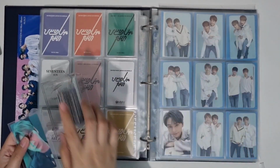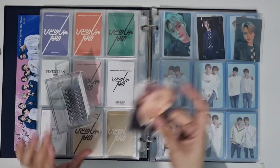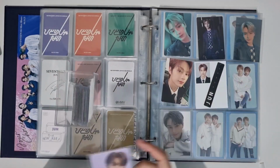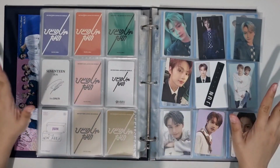Okay, next page is my miscellaneous Junhui photo cards that I've gotten over the past months. Also, I said I wouldn't do this, collect other merch photo cards, because I wanted to just focus on album photo cards, but here I am having other non-album photo cards.